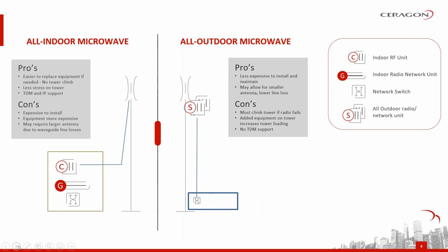So there are pros and cons to each of these. On the all indoor side, obviously, it's easier to replace equipment if you need to, with nothing at the tower but the antenna. There's no tower climb if you needed to replace a radio or an indoor or a networking unit. You'll also have less equipment on the tower, which means less stress and loading on the tower. And all indoor equipment is best suited for supporting both TDM circuits and IP. And many utilities, although they're migrating to IP, still require some form of TDM support.